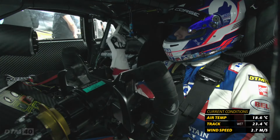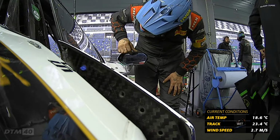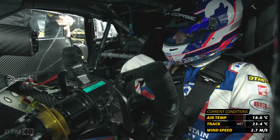There's Luca Engstler just asking for a wing mirror adjustment to try and make things absolutely spot on. We all need someone to do that, don't we? Yeah, up a bit, down a bit. Probably ended up back where he started in the first place.